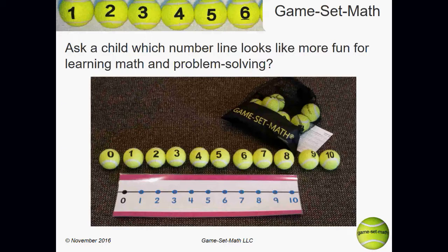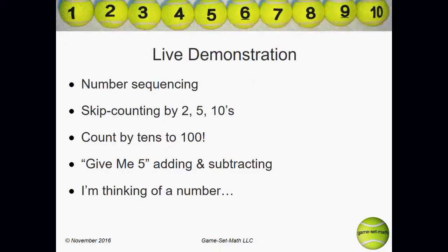Another challenge is skip counting. We know skip counting is a very important skill to be able to count things in sequence and out of sequence. It really shows a mastery of good number sense. So skip counting by 2, 4, 6, 8, or 5, 10, 15, 20, all of this is very important for base 10 understanding.